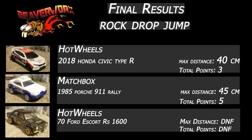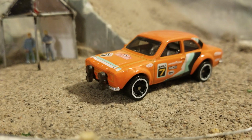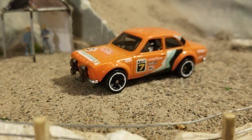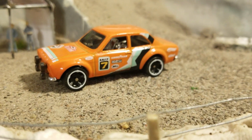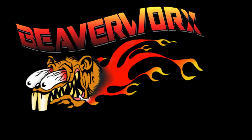Here are the final results. The Matchbox walked away with this one, stacking 5 total points out of 6 available and a distance of 45 centimeters. Not bad. The Honda with 3 points just barely got over the pit with a 40 centimeter distance, and the poor old 70 Ford Escort RS 1600 ended up in the pit with a DNF. Not to worry though, because on the next rock drop jump, we will let him redeem himself, as we have a mainline version of the RS 1600, and we're going to let him have a shot on the next Beaverworx.